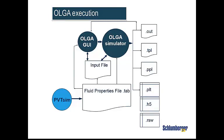A little bit of thing right here. Here we have, again, that same OLGA simulator that calculates with an ASCII input file or a GUI, gets fluid properties via tab through an equation of state model, and spits out a bunch of different types of plots. Pretty standard stuff.